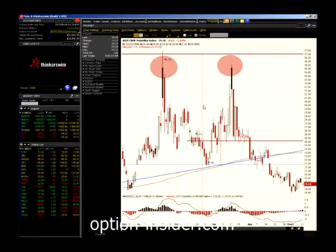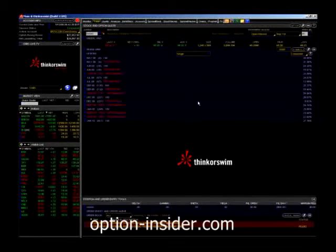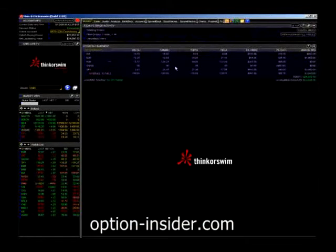So that's why we closed out our insurance. We bought the QQQs as insurance, and we closed those out early this morning when we saw that in fact the market was not going to drop like a rock and retest those VIX levels.